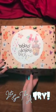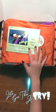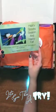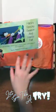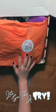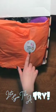So I did already cut the tape. So we'll open this box up. And on top it says, happy spooky season and happy fall. Just because I cannot see it doesn't mean I can't believe it. Jack Skellington. And then they have a tag us at bibbidi.bobbidi.boxes. And that is the card. Then we have this adorable sticker. The Bibbidi Bobbidi Boxes sticker.